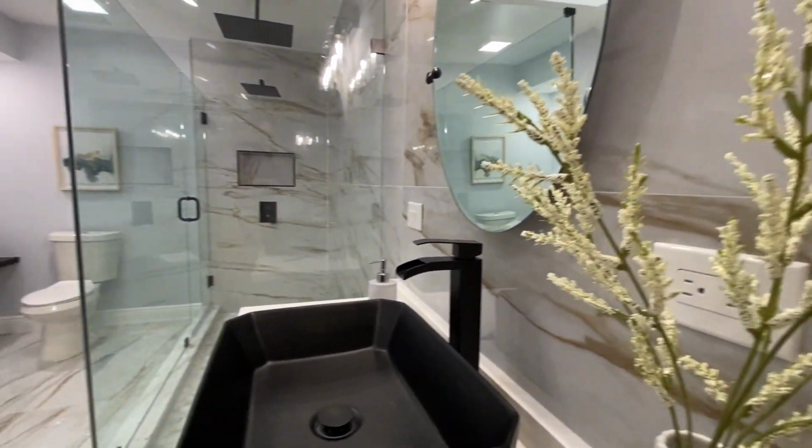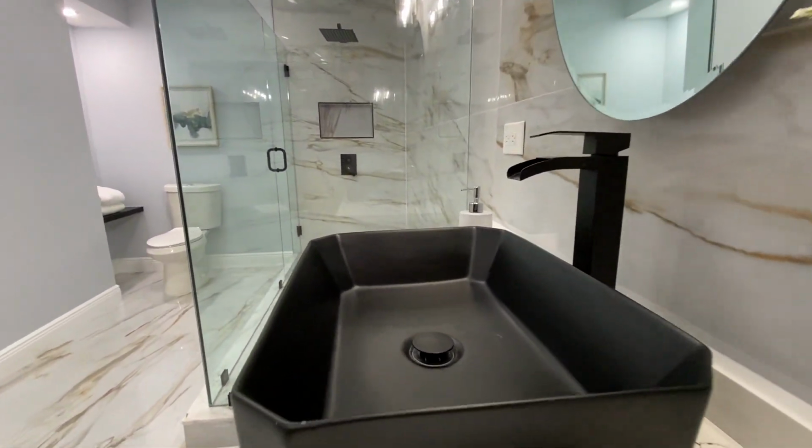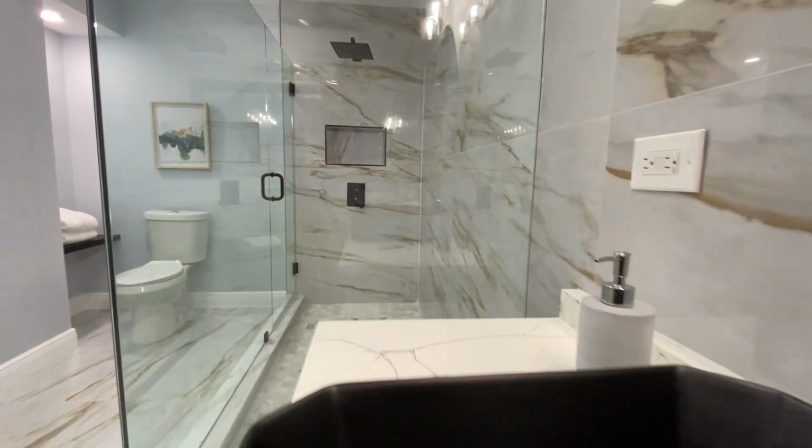Another plus to this property is that it is not in a flood zone.